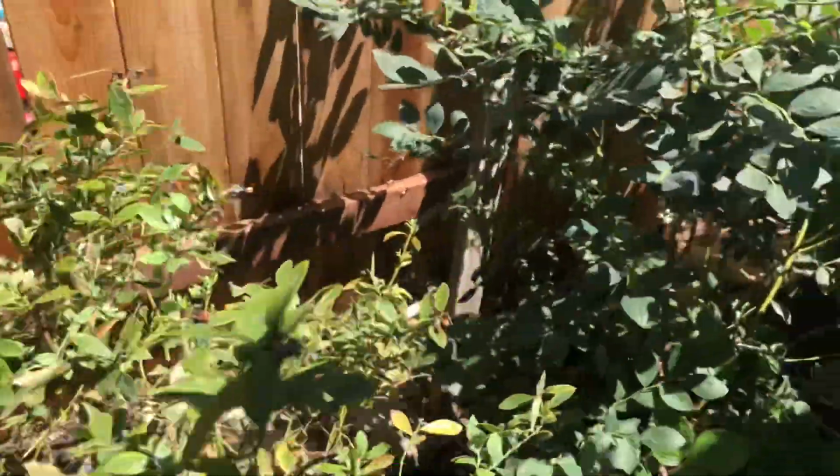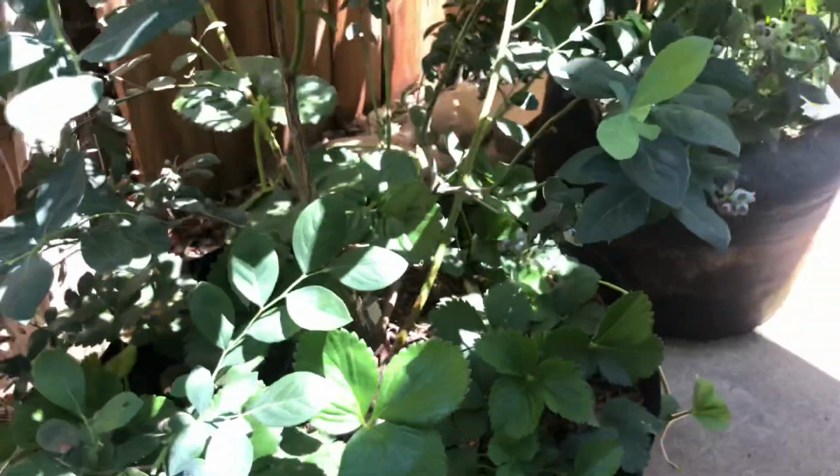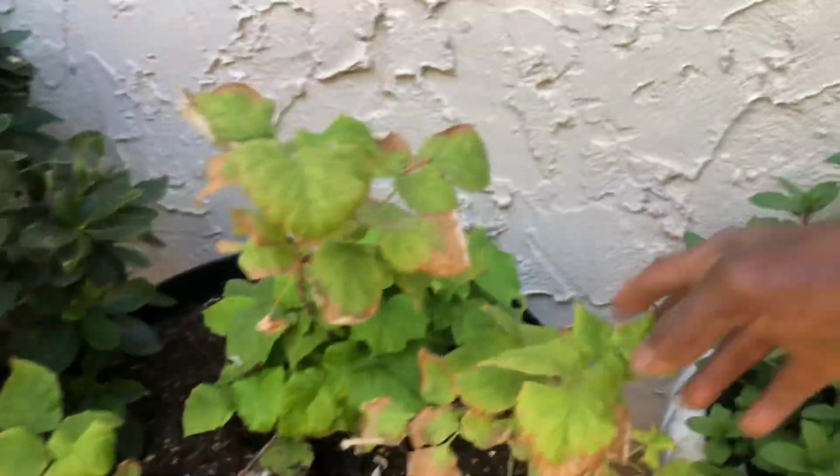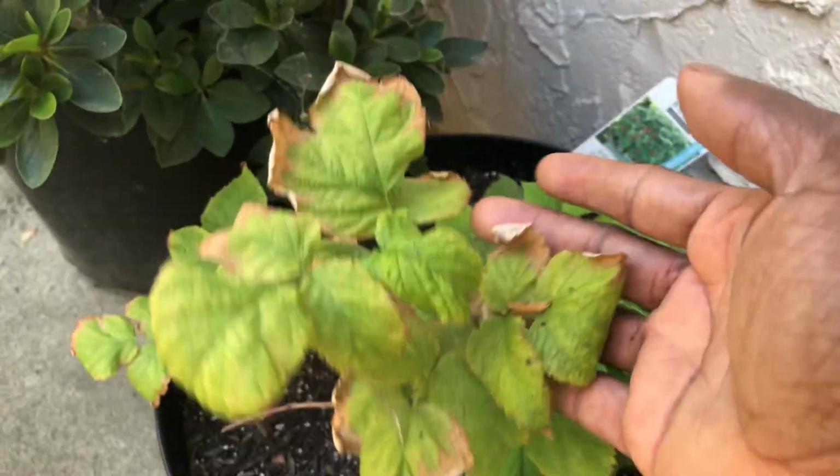That's okay, because we got a second one, which is the misty blue. Okay, the strawberries is doing fine. Over here next to it is the raspberry, the shortcake raspberry, and we only have one, so I'm gonna leave it alone. I don't want to mess with it. You can see the damage, okay, from the heat wave.